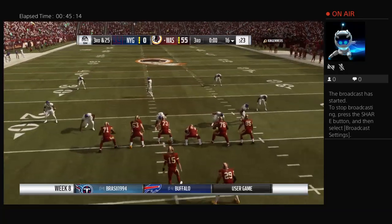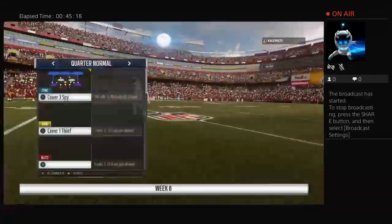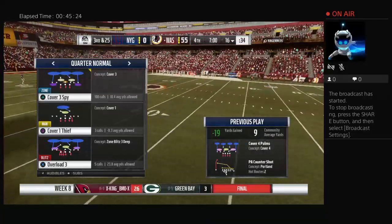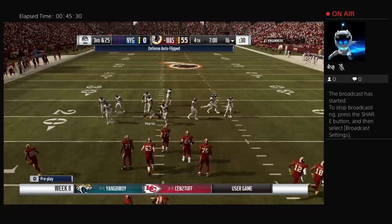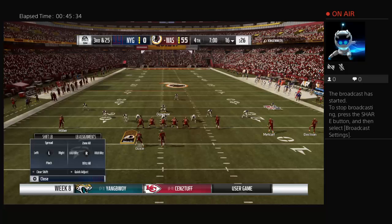Back now at FedEx Field. The Redskins on third down. They've hit 2 for 4 thus far. This will be third and a mile.